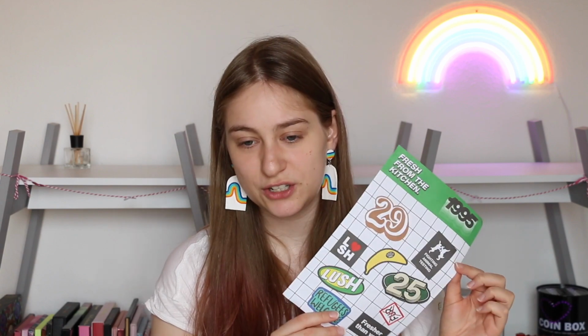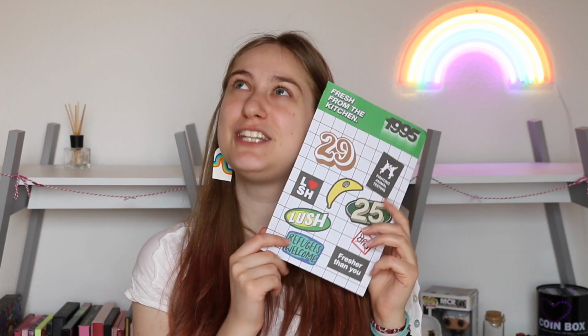Although I will probably do with it the same thing that I always do with sticker sheets, which is hoard them and never stick them to anything because they're too pretty. I don't want to waste them on something frivolous. I have to use them for a special occasion and the special occasion never comes. Who else does this? I'm the same with bath bombs. I never use bath bombs because I'm just like, oh, they're special and they're expensive and they're fancy and I want to keep them for a special occasion, like, oh, it's my birthday. Nah, it's not special enough for a bubble bath with a bath bomb in it. Okay, I'm gonna stop rambling.